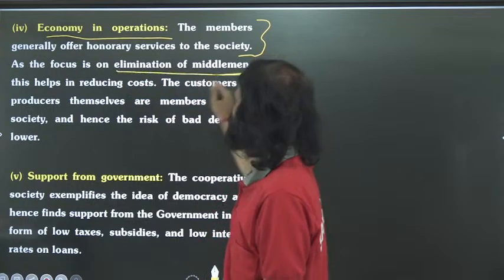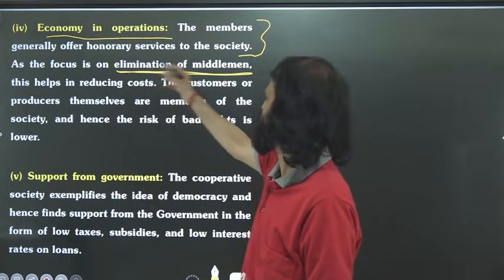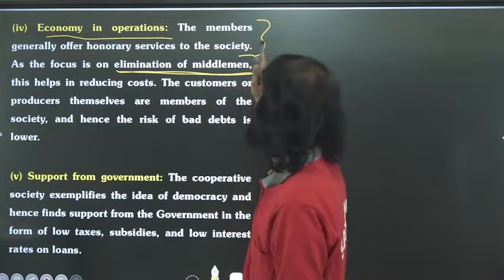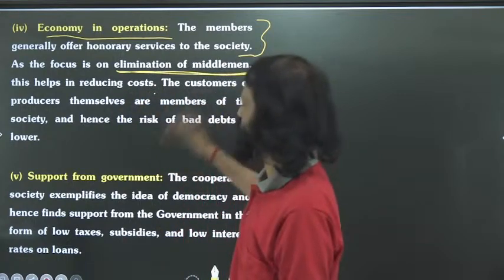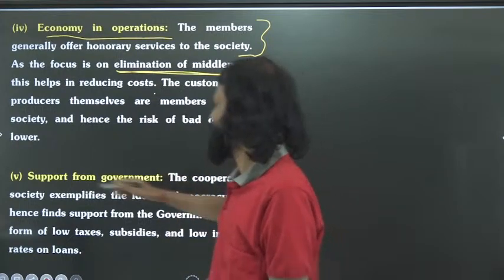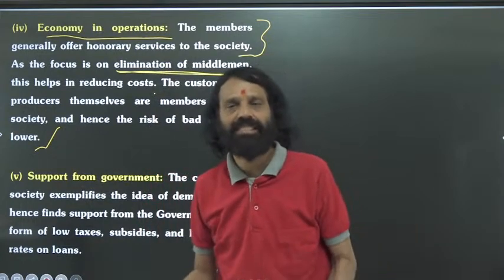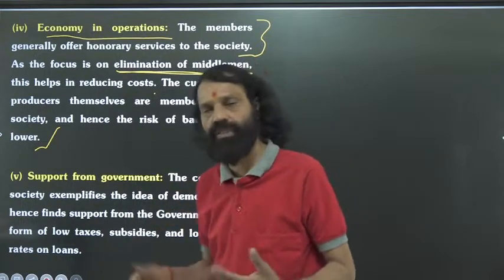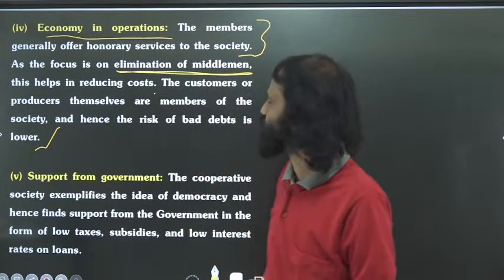What is the goal or focus of the cooperative society? Their goal is the elimination of middlemen. Middlemen actually exploit the common man. That is why we wanted to remove the middlemen. This helps in reducing cost. The customers or producers themselves are members of the society and hence the risk of bad debt is lower. The overall success of the cooperative society is possible because more producers join and together they want to remove the middlemen, and therefore they work together for the betterment of the society.